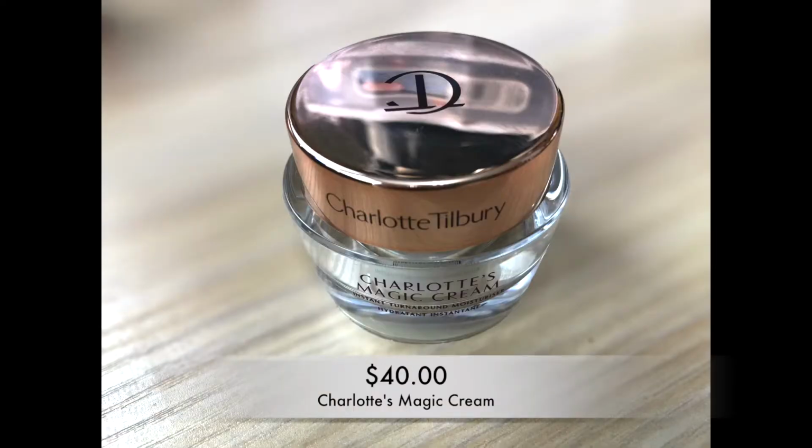In the kit that I had bought, it came with the Charlotte's Magic Cream Instant Turnaround Moisturizer. I had to refilm this whole thing because when I used this, I don't know what happened, but my eyes just went bright red. It was terrible. I looked like I was having, well, I guess I was having an allergic reaction. So this one is unfortunately a pass for me. Just me, though. I'm just saying for me.